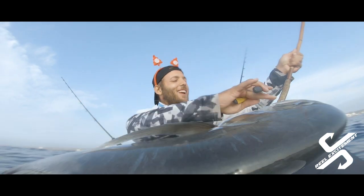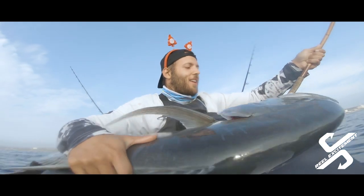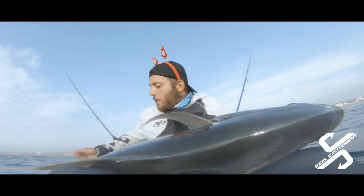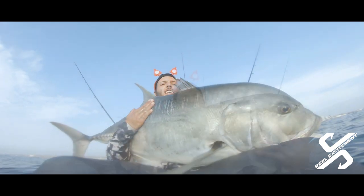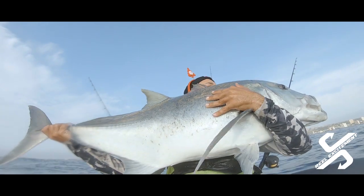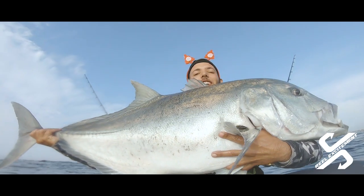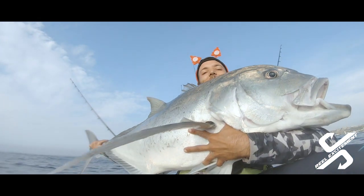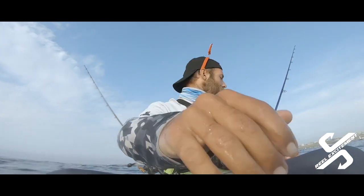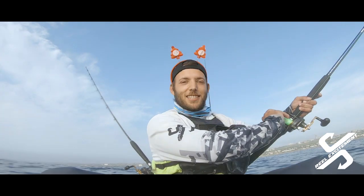Oh my gosh, look at the size of this absolute monster. Guys, not going to keep him out for too long. All I want is one photo. It's beautiful size. Look at the size of this kingfish. That is the biggest kingfish I've ever caught. Yes, please. Woo. Oh my god. Now let's see what's going on here.